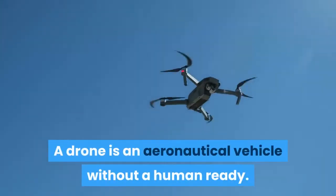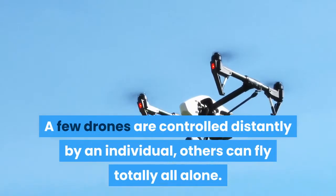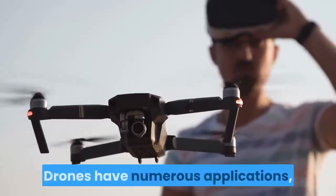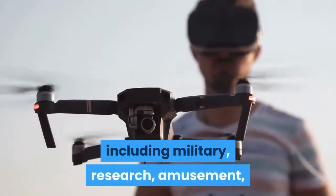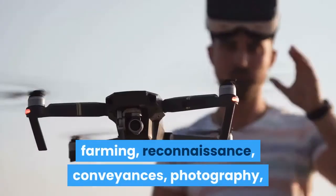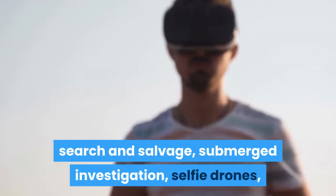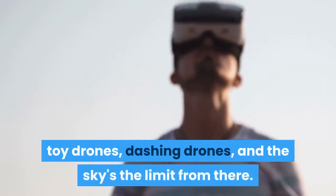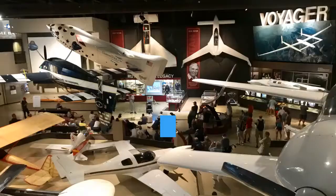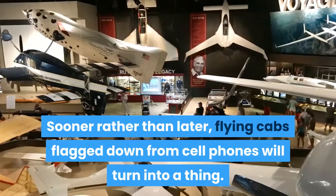A drone is an aeronautical vehicle without a human pilot aboard. A few drones are controlled remotely by an individual, while others can fly totally on their own. Drones have numerous applications, including military, research, entertainment, farming, reconnaissance, conveyance, photography, search and rescue, underwater investigation, selfie drones, toy drones, racing drones, and the sky's the limit from there. Sooner rather than later, flying cabs flagged down from cell phones will become a thing.